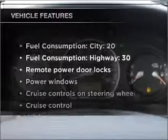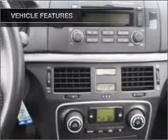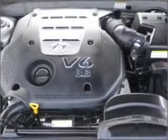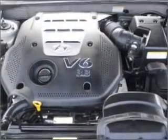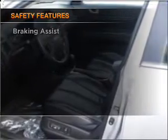Plus, enjoy these notable features that are included in this vehicle. Power door locks, power windows, power steering, cruise control, power mirrors, an alarm system, an AM/FM stereo with a CD player. If safety is a high priority, rest assured knowing that these top safety components are included.